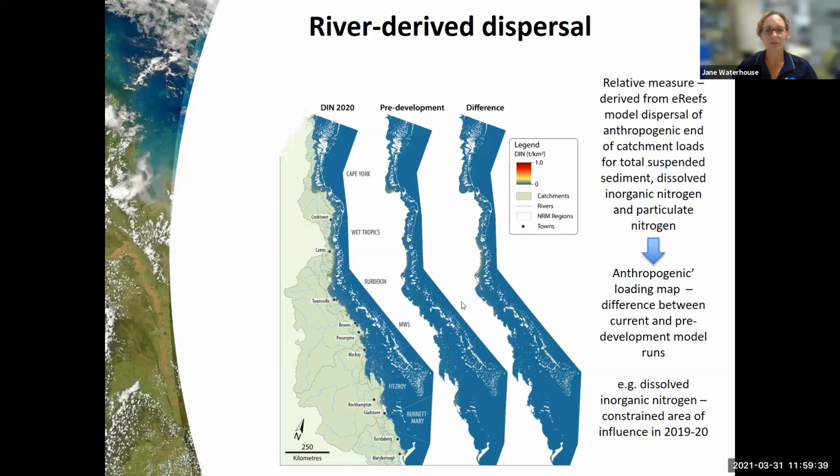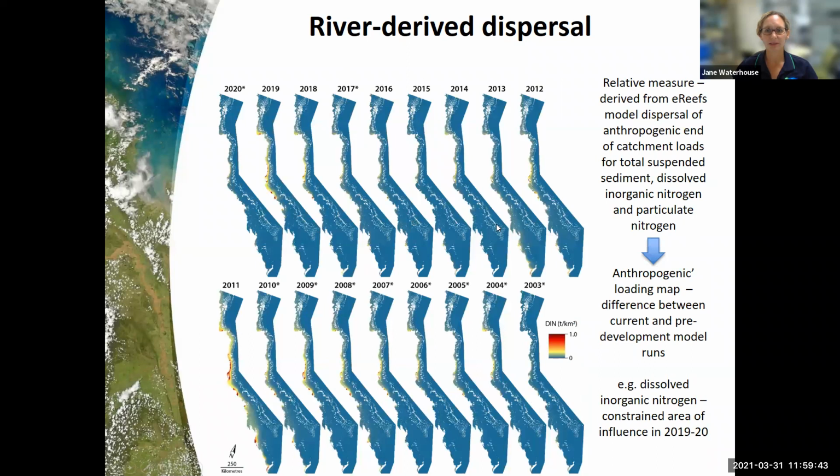So these are useful to see on an annual basis, but we've also got this time series here, just highlighting that you can really pull out those wetter years and equally the drier years. Here are some big examples, 2019, 2011. So it's a useful way to look at how end of catchment loads are being dispersed in the marine environment.